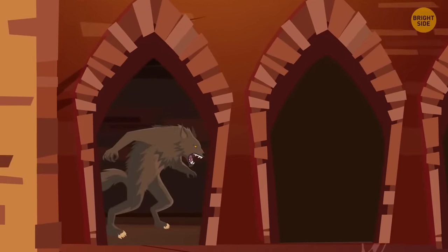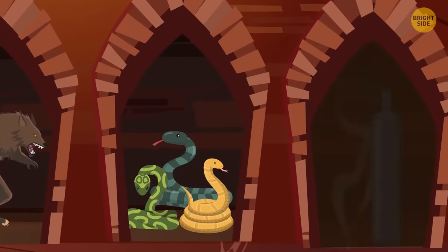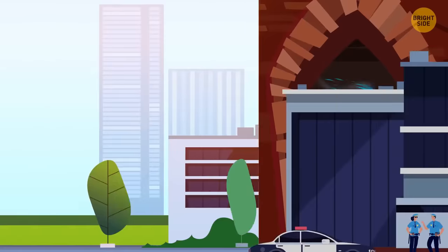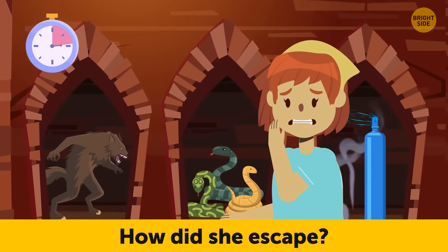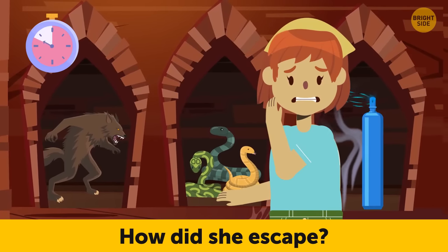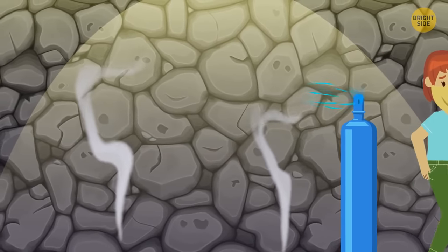In the first tunnel, a huge hungry monster was waiting for her. The second tunnel was full of snakes. And the third tunnel was filled with sleeping gas. In 5 minutes, Kelly was outside the castle, running to the nearest police station. How did she escape? She used her headband as a mask and ran away through the third door.